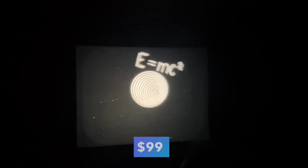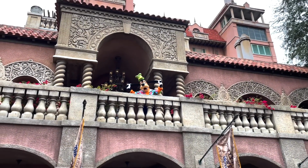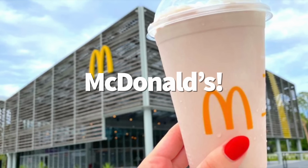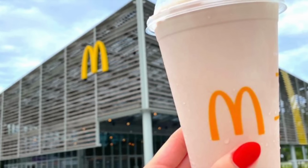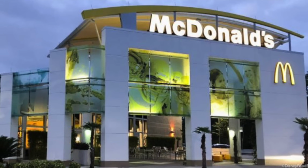Each session costs $99 plus tax, but if 20 minutes isn't enough time, you can book 2 back-to-back sessions to ensure you get all the shots you want. You'll also need a valid theme park ticket and a reservation at Hollywood Studios, which won't be included in the price of your session. So if you're desperate for a McChicken and a McFlurry, McDonald's is only a stone's throw away from the Disney World parks at all times, and it is inside the Disney World bubble.